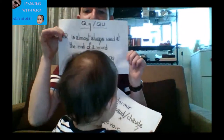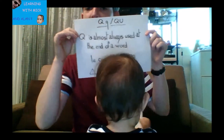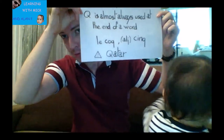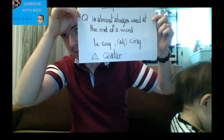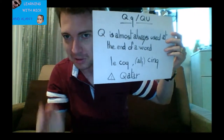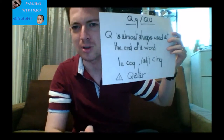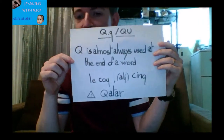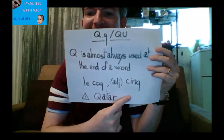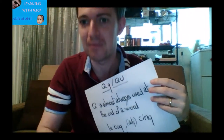The letter Q is almost always used at the end of a word, such as le coq, which means the rooster. And it doesn't mean what it means in English as well, occasionally, in case you wanted to know. The rooster, le coq. Or the numeric adjective, cinq. Cinq means five. Cinq.